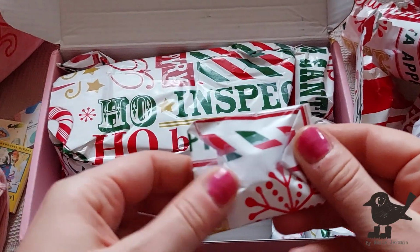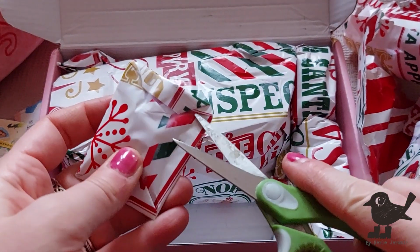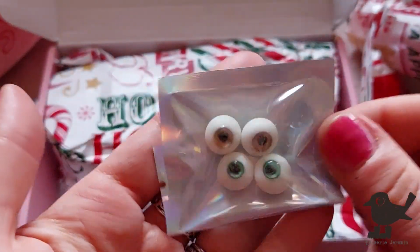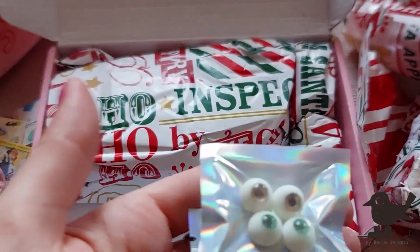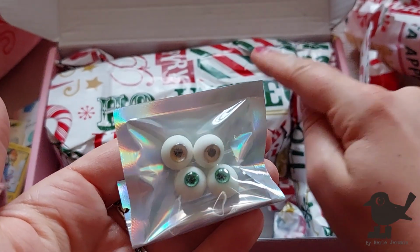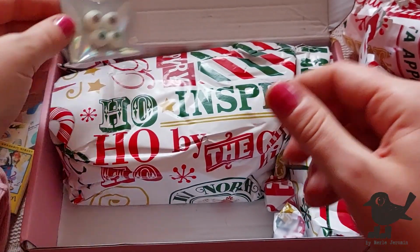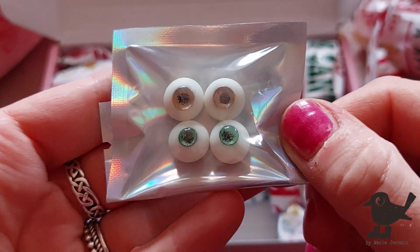Okay, I'm gonna open up a small one again. Sorry, I take forever with unwrapping. Okay. Is there what I think it is in there? Because I saw some... I was trying not to look at other people's photos and unboxings. Okay, I think it... Oh, these are really nice, by the way. I'm still practicing making eyes. Wow, this is really nice.